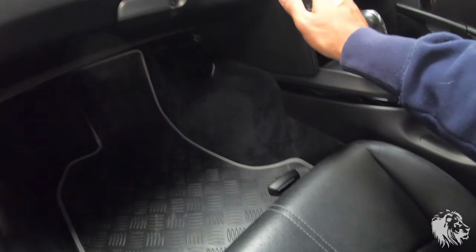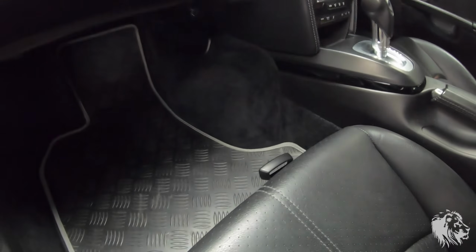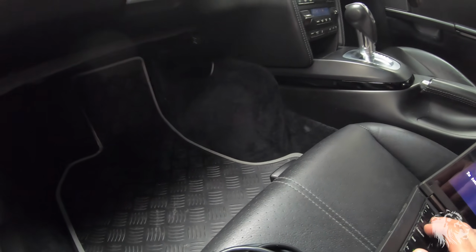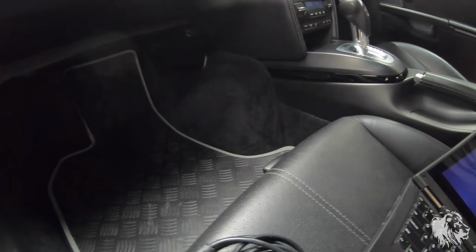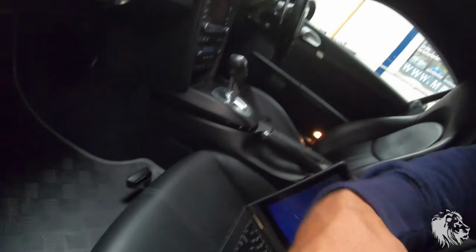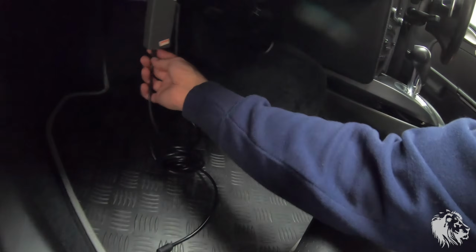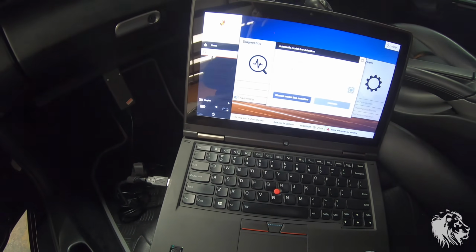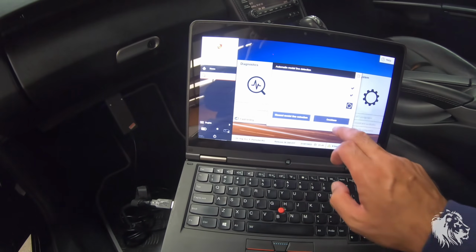So I won't start it. I will just have the key in the ignition with the lights on. I'll set up my laptop quickly. Now these cars have an OBD port, which you may not know. It's under here, and I can plug my PIWIS 3 device there. Plug it in via USB. It is actually wireless, but I don't like using the wireless functionality of it. Okay, so the software is all uploaded. Just connected the USB, so it's all ready to go. Click Diagnostics. It should detect the model line. There we go, 987.